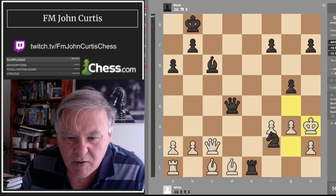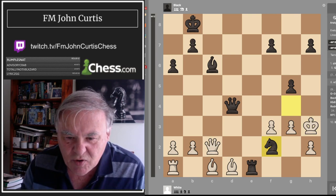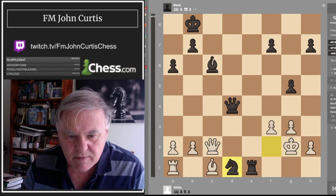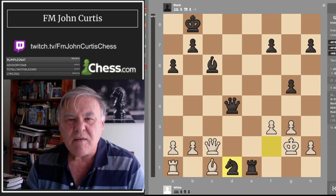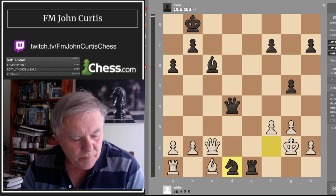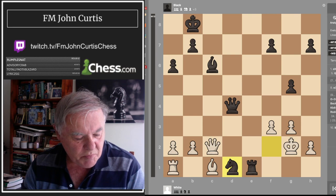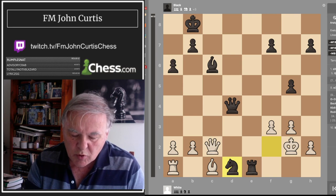And Black just said, well, no, I'll give you a check instead. And the king went back to knight 2. And White simply just took the bishop for nothing. So now Black's just a piece up with a mating attack. What a marvellous game of chess. 27 moves, beating an Olympic chess player in the Australian Championship, right? So that was just something special. And the game, of course, was between Michael Woodhams and Dan Fardell, right?